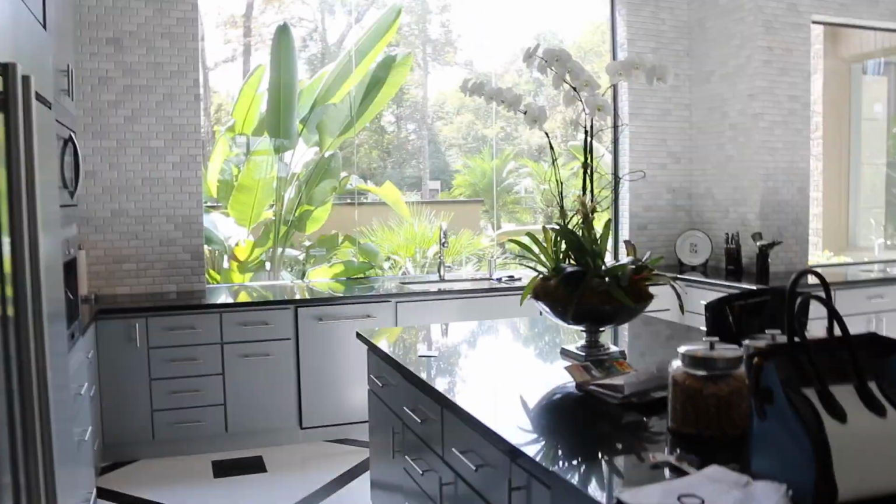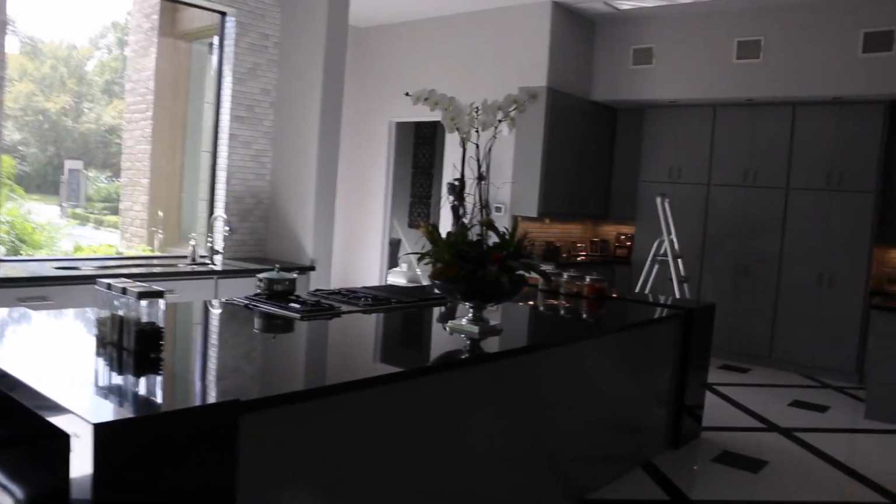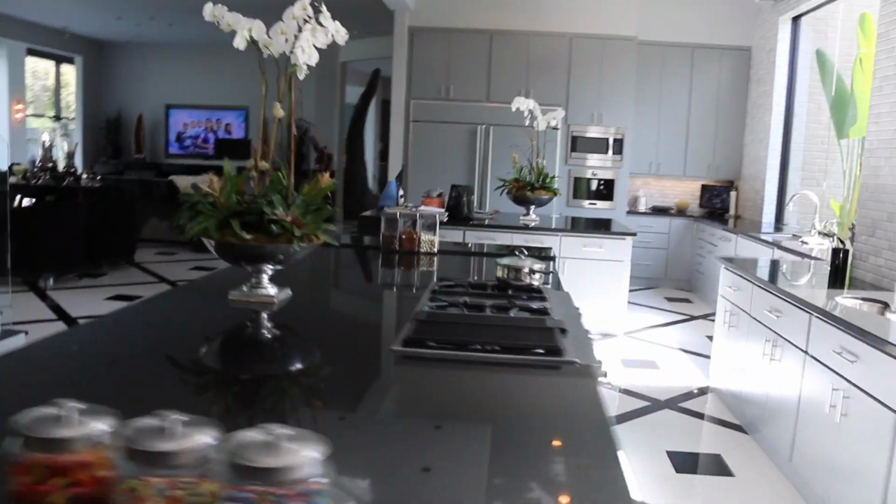And then of course in here is one of the kitchens. This is, I guess I call it, the clean kitchen. This is the kitchen that stays clean all the time because nobody cooks in it because it's just a pretty kitchen. And you see ladders everywhere. My housekeeper's cleaning. So that's the pretty kitchen. We call it the pretty kitchen. I'm gonna show you the dirty kitchen or the catering kitchen in a minute.